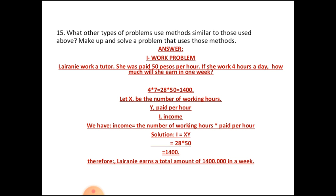So our solution is 4 times 7 is equal to 28, and we multiply 28 by 50 is equal to 1,400. So we let x be the number of working hours, y the pay per hour, and I for income. So income is equal to the number of working hours times pay per hour. So I is equal to x times y. So I, or income, is equal to x is 28 and y is 50. So 28 times 50 is equal to 1,400. Therefore, Lairani earns a total amount of 1,400 pesos in a week. And again, we use variation in this problem.